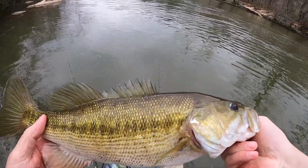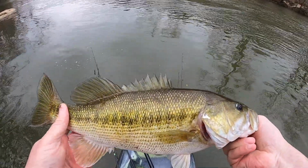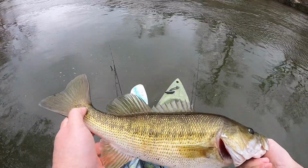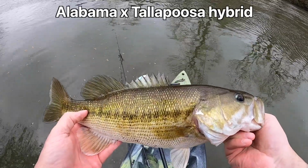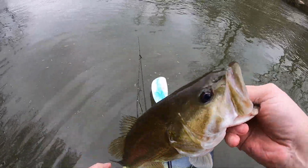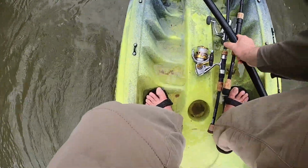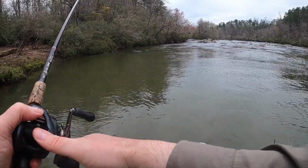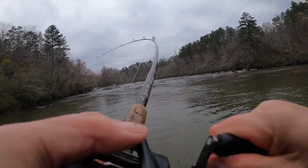Yeah, he's got some white margins there on the anal fin, and the white margins on the caudal fin are kind of faded, but on the lower one you can kind of see. But that's another Alabama Tallapoosa hybrid. Very weird fish. Oh, that's a striper. Little striper.